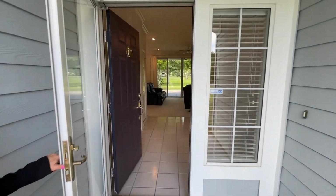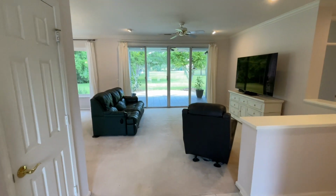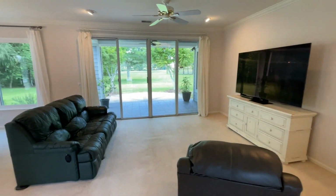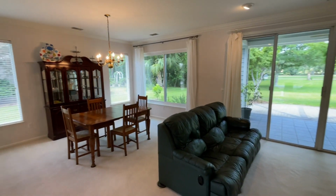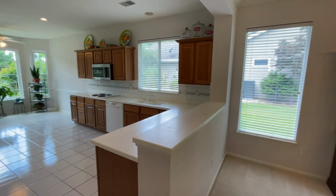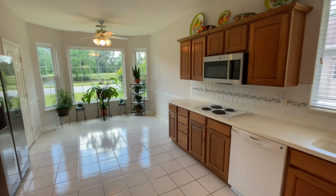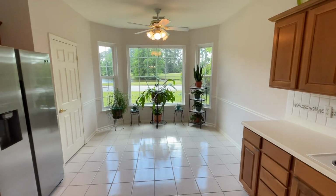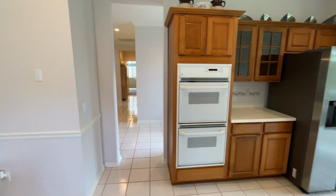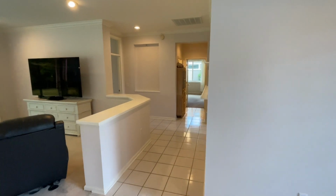3 bedrooms, newer windows, new roof, new air conditioning unit, open floor plan, dining area. There's a huge kitchen, stainless steel fridge, lagoon views from the kitchen. Down the hall, you will have the owner's suite, 2 bedrooms and bathroom.